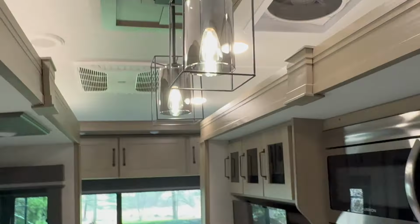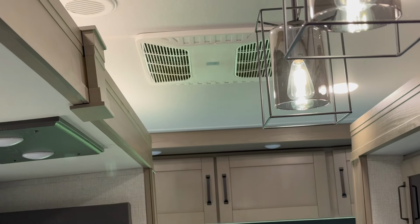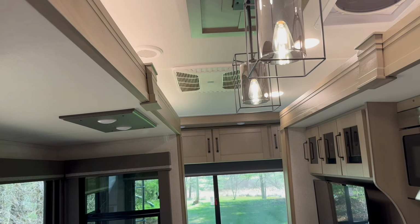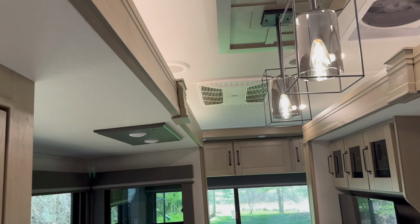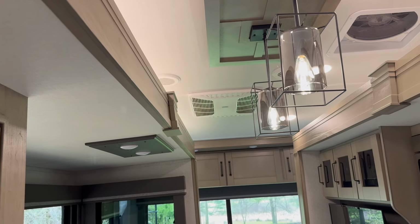Air conditioning. The main air conditioning in this thing is incredible. It's got great power. And even in 85-degree days, we didn't even really need to run the front air conditioner. That was just nice at night to turn on. I was really impressed with how good that was. Plus, the other thing I liked about that was just how quiet it was. It's not a loud air conditioner, which I can respect, especially when you got little kids sleeping in here.